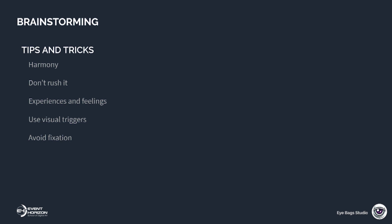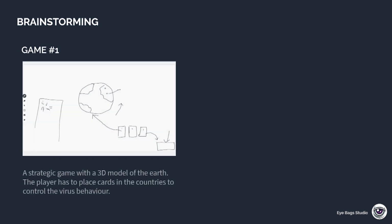explore incredible ideas. At the end of our brainstorming, we came out with a bunch of ideas. I'll show you the most interesting ones, and I'll explain the method we used in order to evaluate them and decide what was the right game to do. The first one was a strategic game in which there is a 3D model of the Earth. Each turn some cards are spawned and the player has to place them in the various countries in order to apply effects. The objective is to reduce the virus contagion.